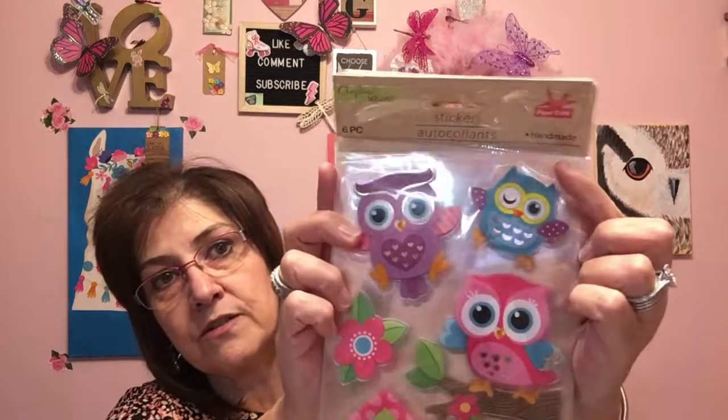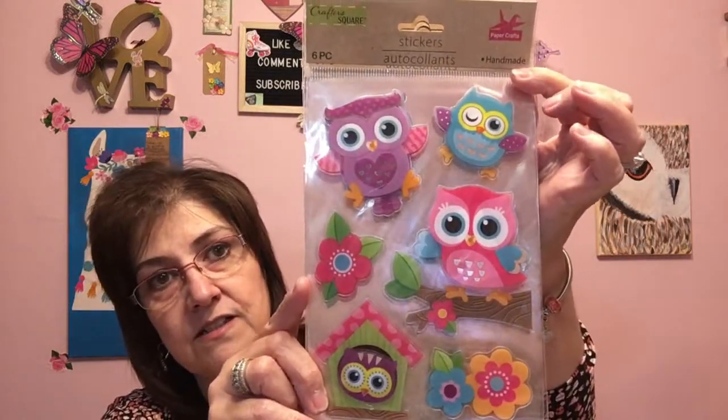And then these are just beautiful. So I got 5 packs of these too. There's 6 in the pack, and look at these. Aren't they just so cute, these owls? I'm gonna make a really cute little craft with these. They're just so cute. And you know, a little girl's room even, making something with those on there, sticking them on the walls, just so cute. So I got 5 of those.